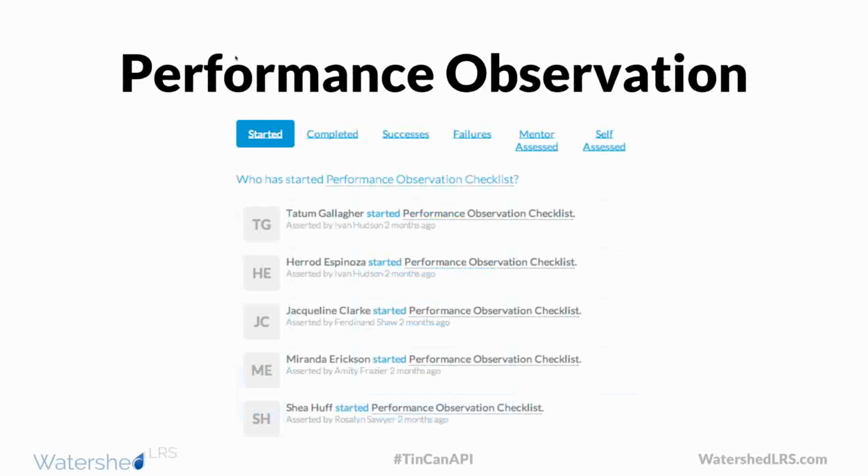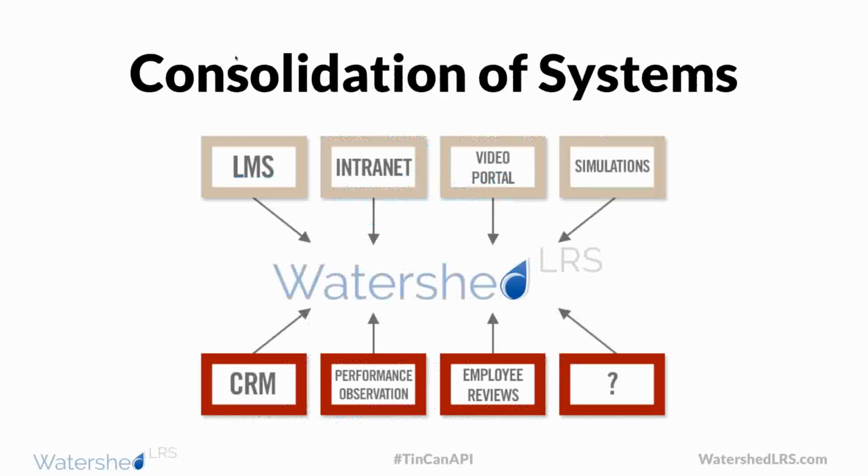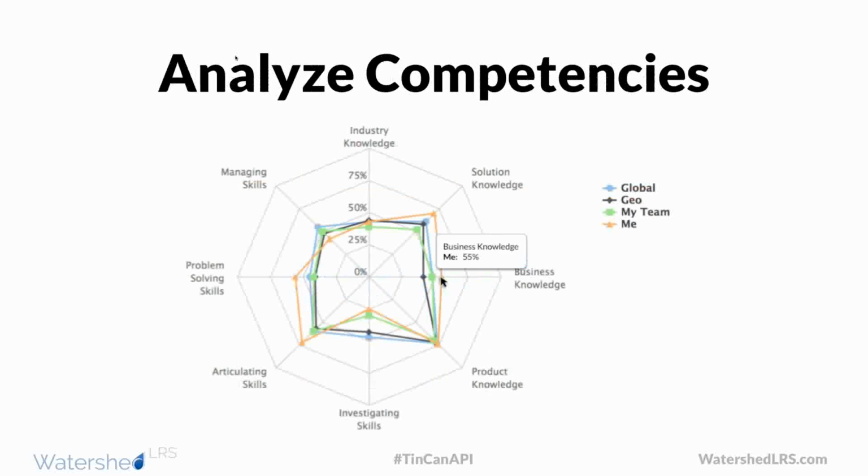Lots of people are using these tools for performance observation to see if people are doing the things in the real world that they've been trained to do. We're going to hear a little bit about consolidation of systems as well, the ability to bring data from many, many different systems, the places where learning is happening throughout an entire organization, bring those all into one centralized place and give that data a home.